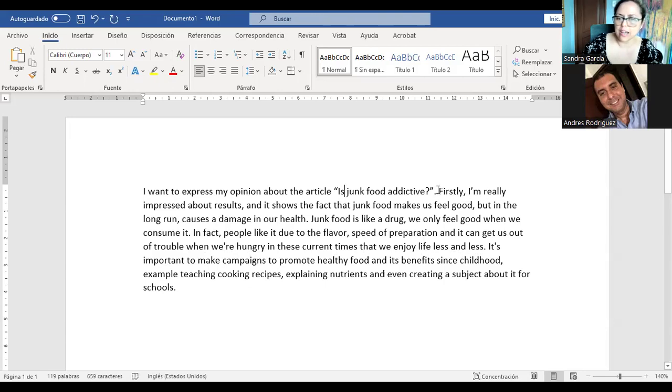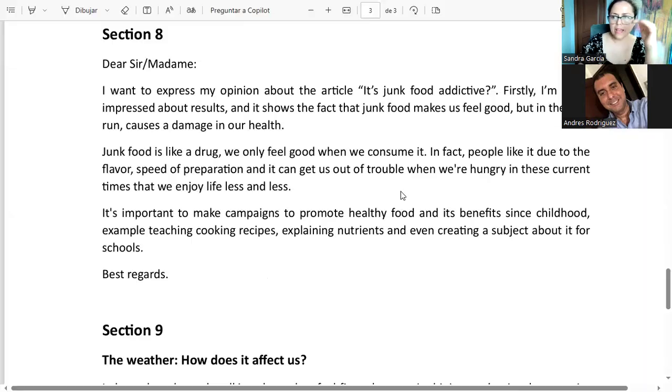So let me see if you put it in. Yes, you put it in a different paragraph, and I find it's very good, right? Instead of make campaigns, which is not incorrect, but it doesn't sound so good, maybe conduct campaigns. It's better, right? Okay, so good campaigns. Okay, yeah, this one is good.